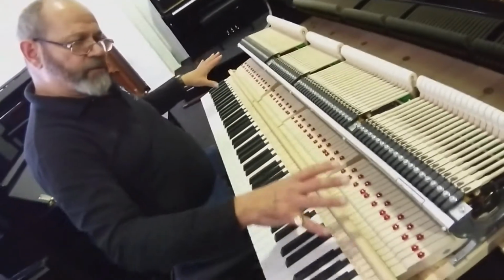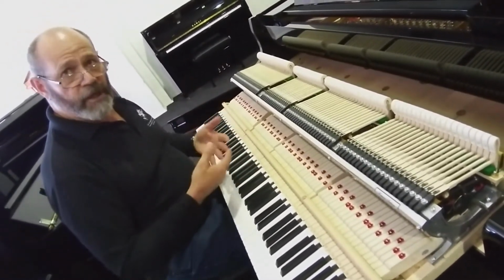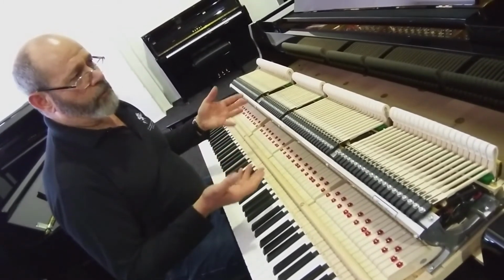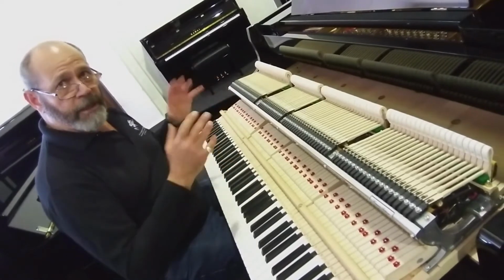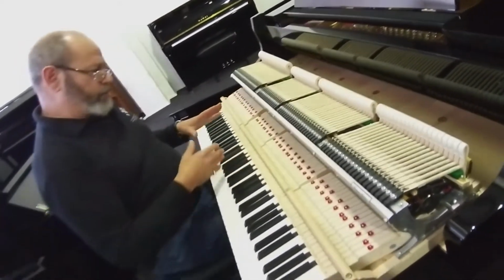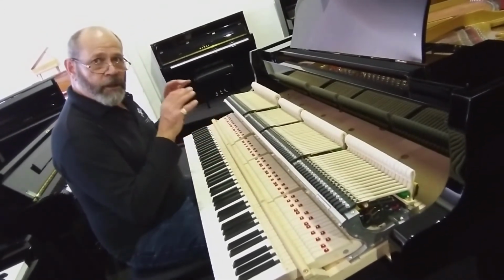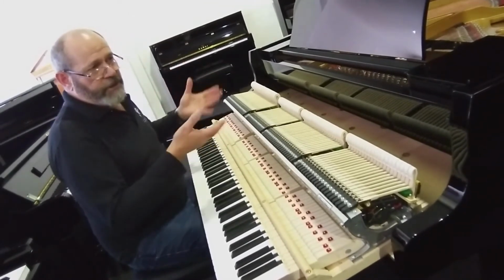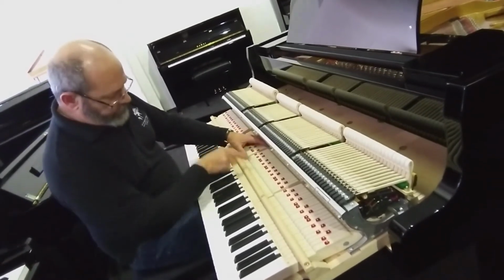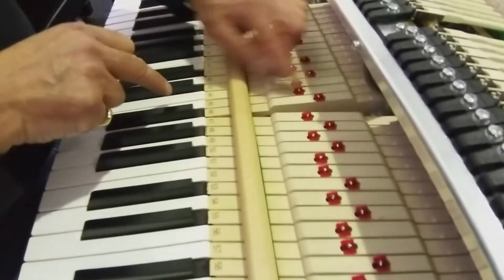Now this mechanism is literally what you get in a Shigeru Kawai, which is their hand-built range, and so pianos that are well over R1 million and hand-built are using this mechanism. So that's a huge leap for a manufacturer to invest this quality in what is effectively an entry-level grand piano in terms of size.